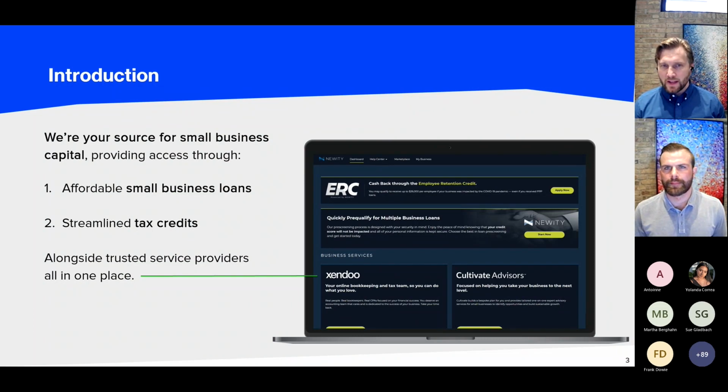And then we do streamlined tax credits. The main tax credit we're focused on right now is ERC. The main topic we're going to cover today is, what does the fast track version of ERC mean, and how do you apply for it?